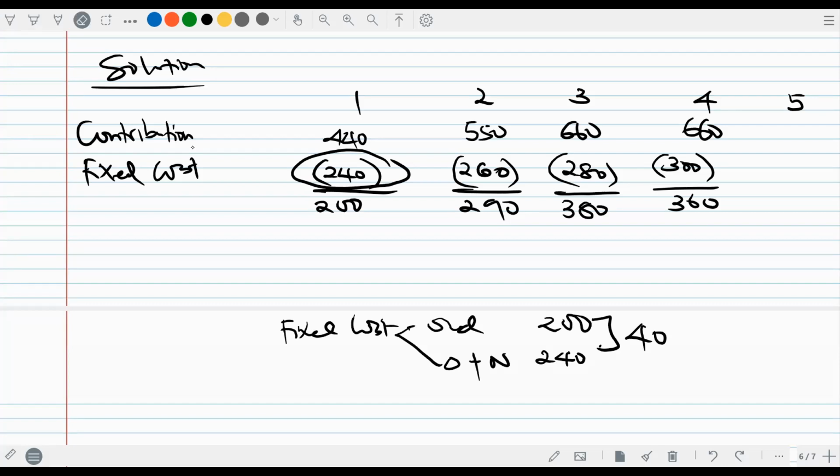And thereafter, it increased by 20,000. Therefore, 260, 280, and 300. So be careful. Don't take here 20, because I've seen students doing that. They do 20, 20, 20. No, that's wrong, because the entire 260 is for the new machine only. So don't do like those students. The entire fixed cost is for the new machine.